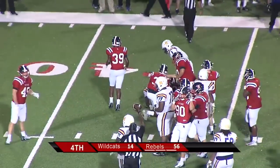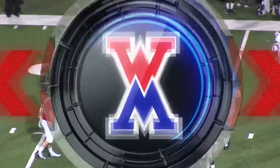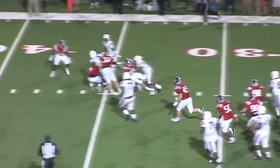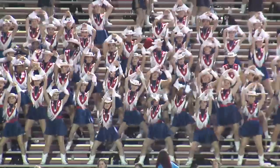Brought down at about the 36, 37-yard line. Tackle made by number 3, Jason Cooper, the sophomore defensive back. He has been around the football a lot when he's been in the ball game here. So Cooper with another tackle for the Rebels. Peyton Todd also in on defense for the Rebels.